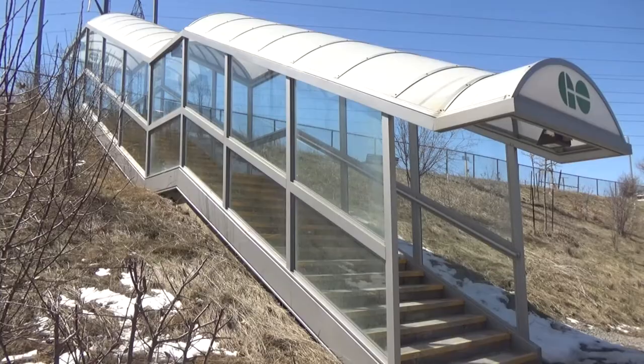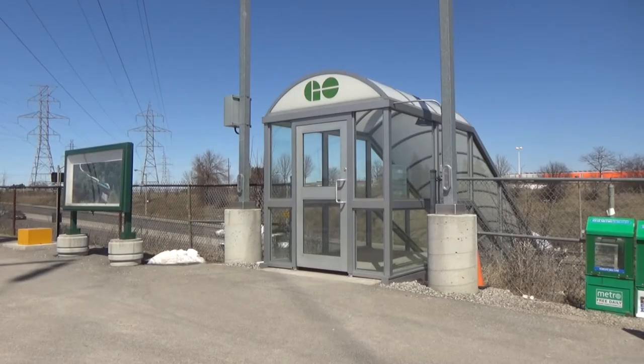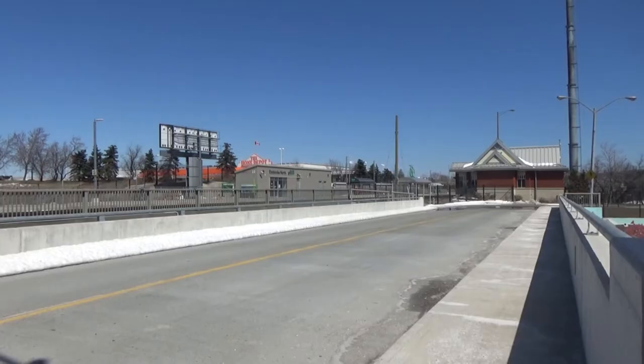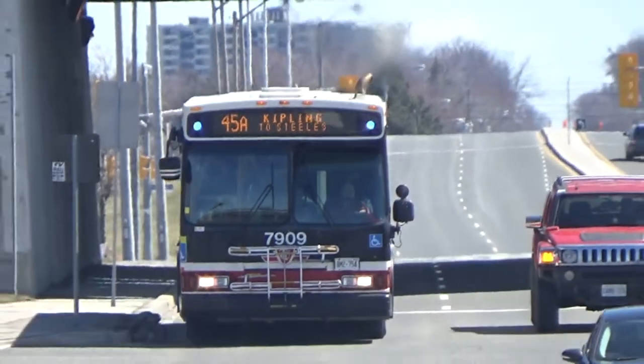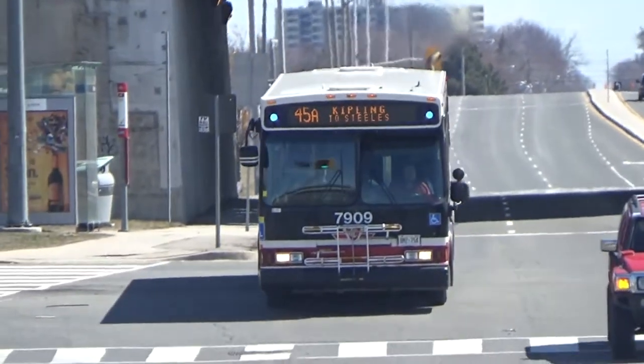The station is connected with stairs and ramps from Kipling Avenue, which crosses between the tracks. The closest TTC bus stops are a short distance south at Belfield Road.